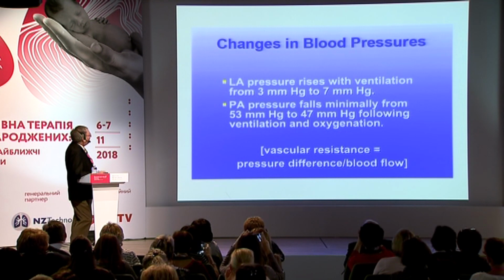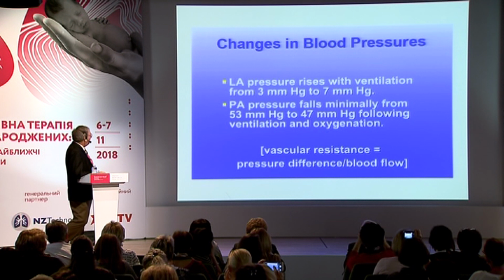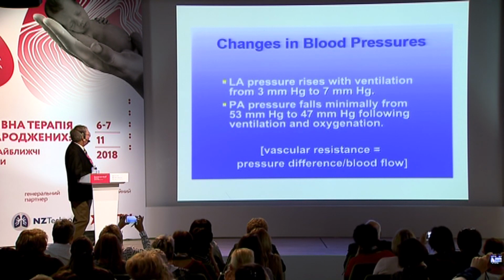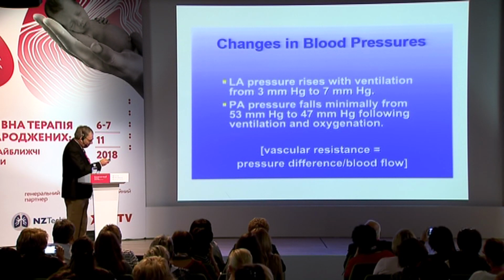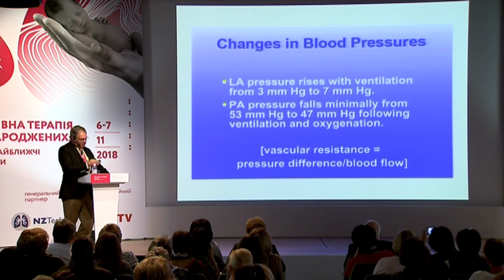Left atrial pressure rises with ventilation from 3 to 7, and pulmonary artery pressure falls minimally from 53 to 47 following ventilation and oxygenation. And remember that vascular resistance can be expressed as the pressure difference divided by the blood flow.